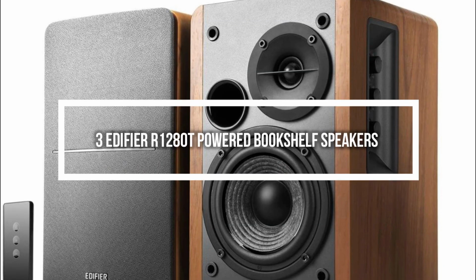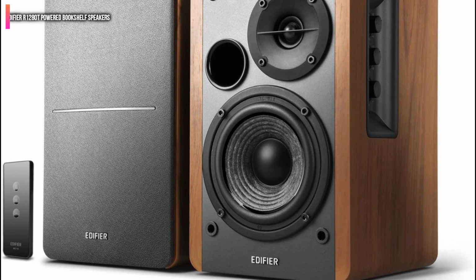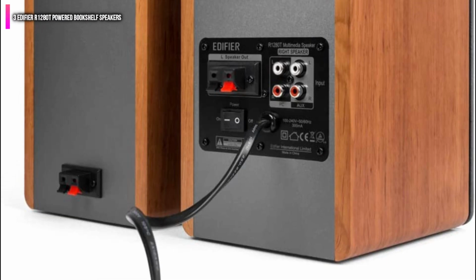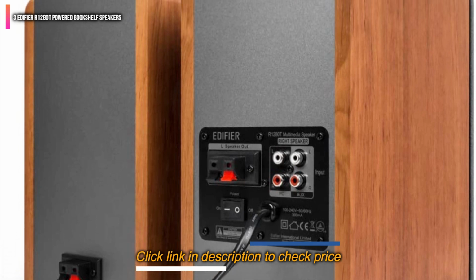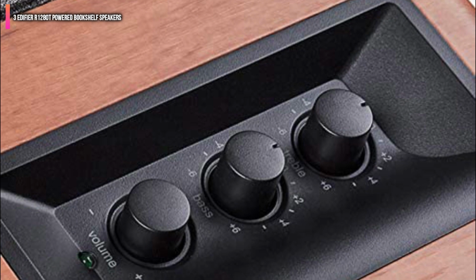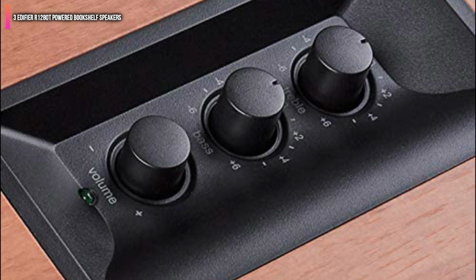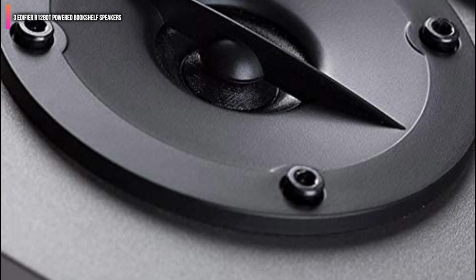Number 3 on the list is Edifier R1280T powered bookshelf speakers. This versatile speaker set from Edifier trades power for sound quality. The speakers have just 42 watts of power, so these aren't the speakers you should choose if you plan to crank up the volume. However, if you can live with a slightly muffled sound, the audio fidelity is excellent.